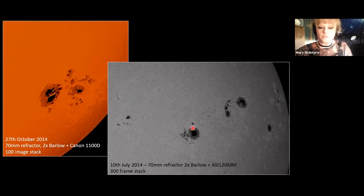And this was in 2014, again, when there was a lot more solar activity, and this was another fairly substantial sized sunspot group. Both of these are stacked images. This picture here was an 1100D one with the William Optics refractor. This one also the William Optics refractor, but with the ASI 120 camera, which I just love. It's such a great camera.